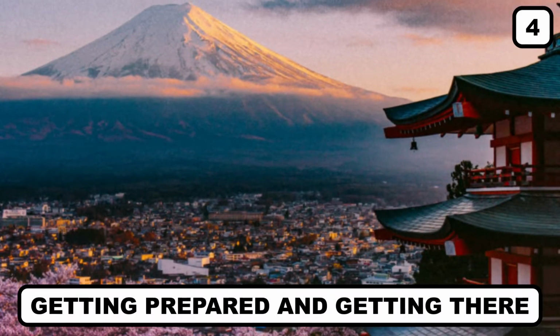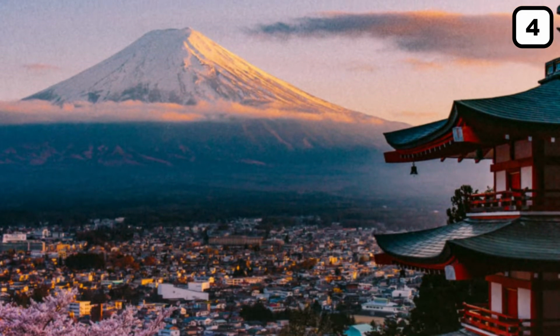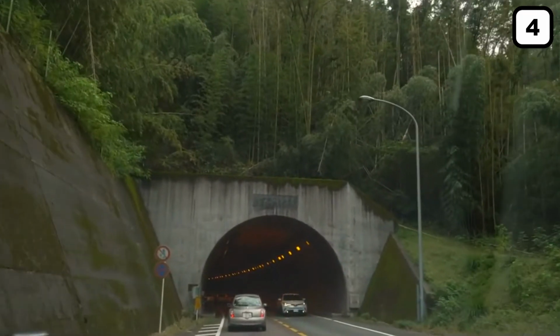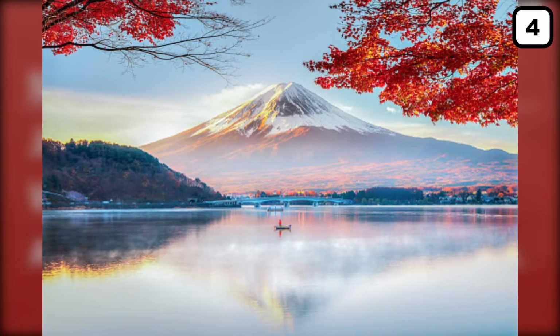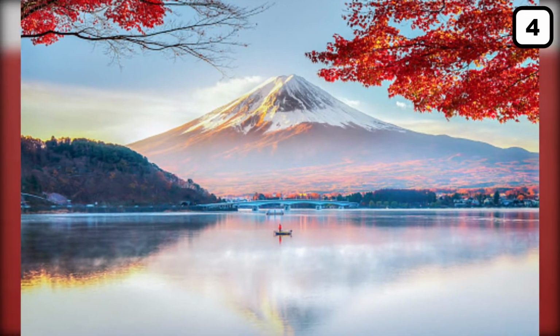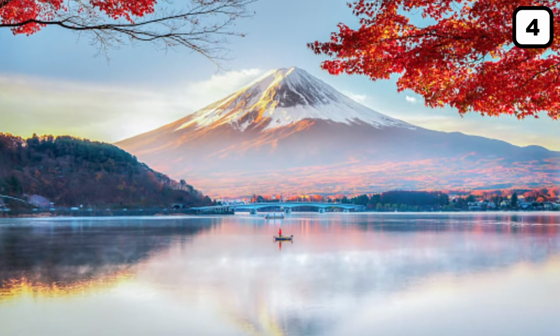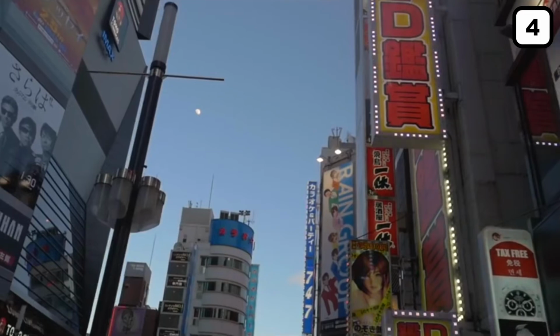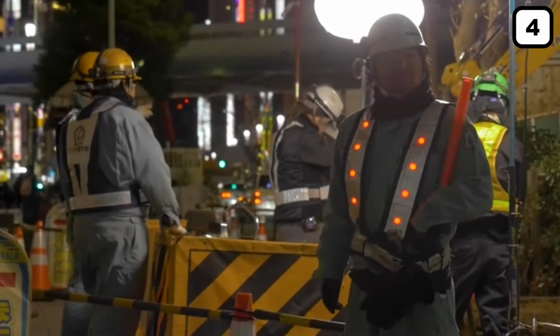Number 4. Getting prepared and getting there. To begin, don't be tempted by the summer heat at sea level into climbing in nothing more than a t-shirt and shorts. At the peak, temperatures may plummet to near zero, and that's before you throw in the substantial wind chill component.